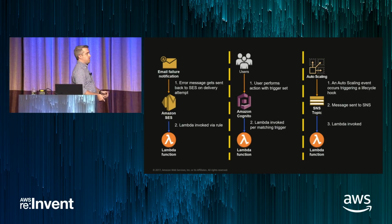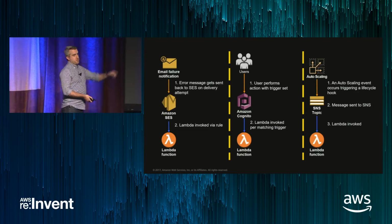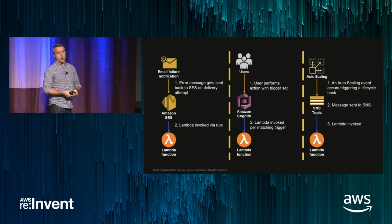And then lastly, I've already mentioned how SNS can be used to invoke Lambda functions, but in a slightly more serverful context, as it were.